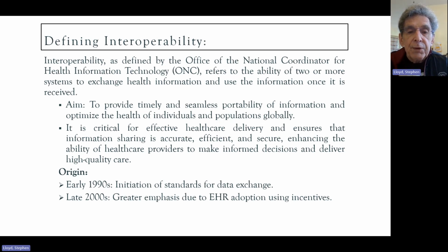So it's critical for effective healthcare delivery for us to be able to share the information. There is so much medical information that's acquired. The trouble is there are very few standards about how that data is acquired, and therefore, anytime you go from one health system to another, accessing and utilizing the information from the previous site is very difficult. So in the early 1990s, the initial standards for data exchange were promulgated, and then in the 2000s and 2010s, we've seen a massive expansion of the use of computers in healthcare.